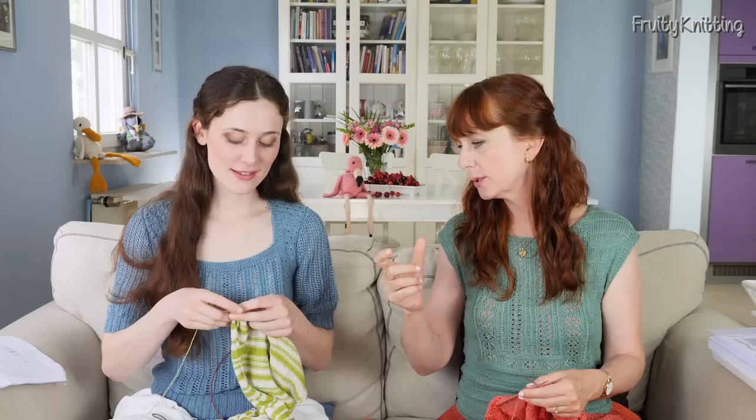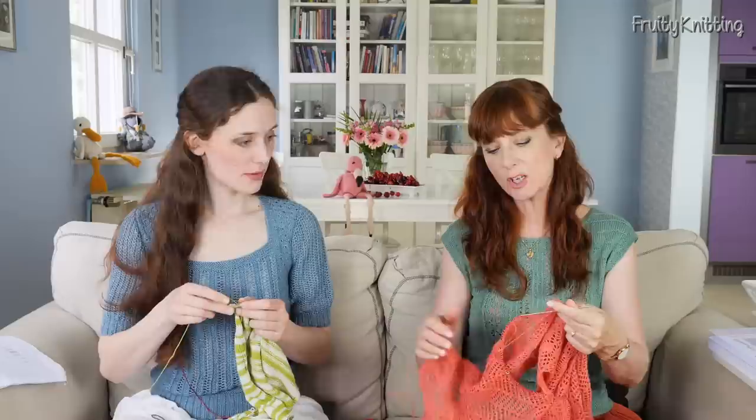Because wool is beautiful and it's soft and it's light. So sometimes using a blend of silk and wool will make it a little bit better. This is actually pure wool. But it's a top, and I think it's going to be fine.